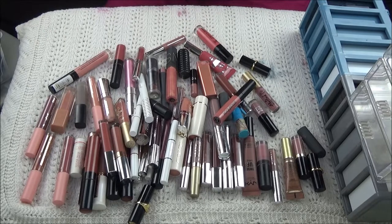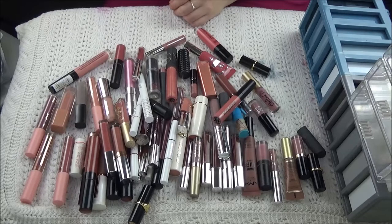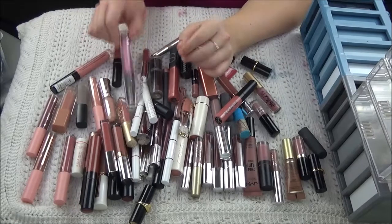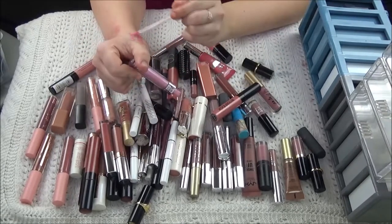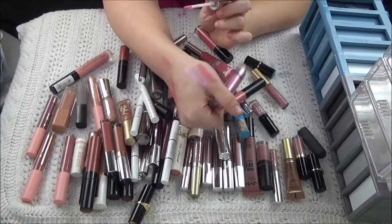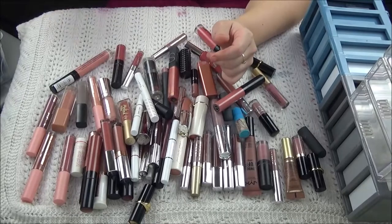Where am I putting these? Okay, so I'm just gonna dump out the container of ones that I'm not keeping and put the shimmery lip glosses right against the wall there. This is a shimmery liquid lipstick, but it's in a very wearable kind of pinky, and I'd like to keep it, so I'm gonna keep it in there as well.